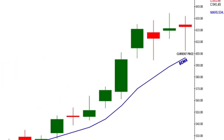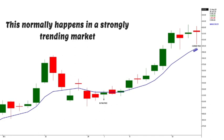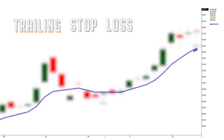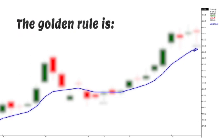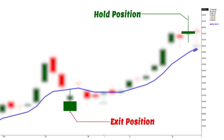You can clearly see that the price is nicely hugging the 8 EMA on its way up. This normally happens in a strongly trending market. In this trailing stop loss technique, the trader is to use the 8 EMA as his support level. The golden rule is, as long as the high of the candle stays above the 8 EMA, the trader can continue holding his or her position. The moment the high of the candle slips below the 8 EMA on a closing basis, the trader has to exit the position.